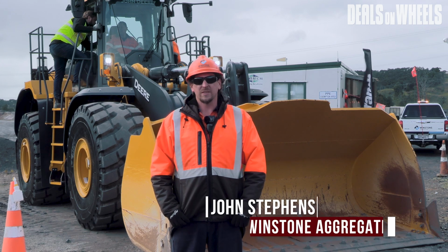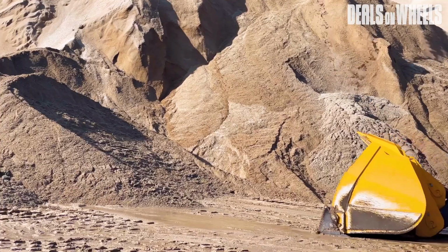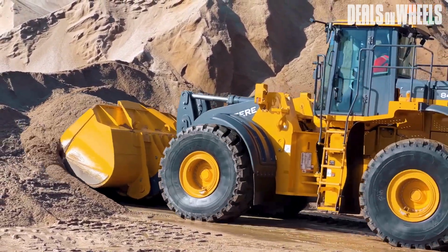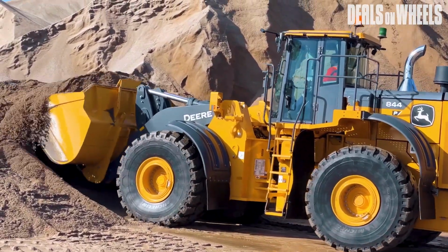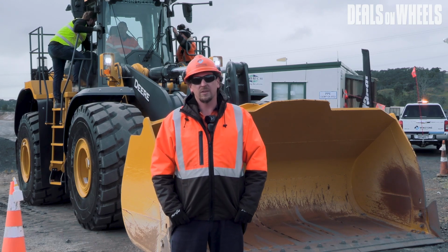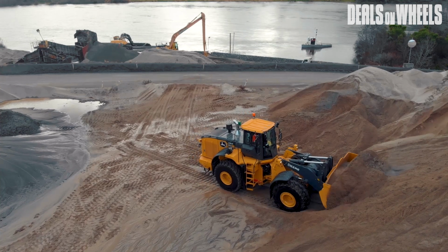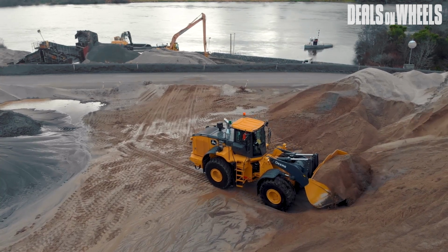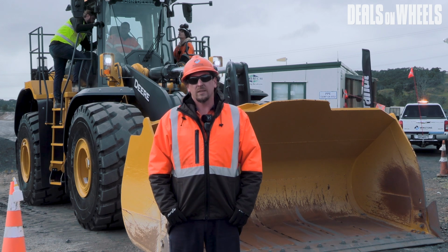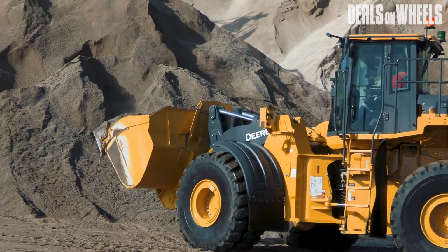Hi, I'm John Stevens. I'm the quarry supervisor here at Pukekawa Quarry. We're quite a unique little quarry here. We've got a sand operation as well as a full rock quarry. I can see the benefits of this John Deere loader due to the good visibility out of the cab and the added safety features, pretty much no blind spots out of it. We'll probably utilise this loader as a main loadout loader, mainly loading out sand in our sealing chip operation.